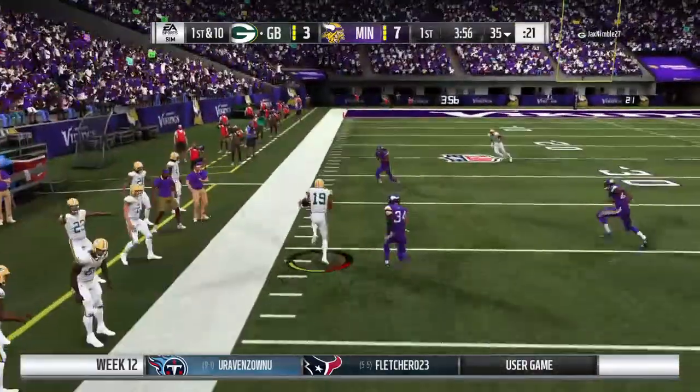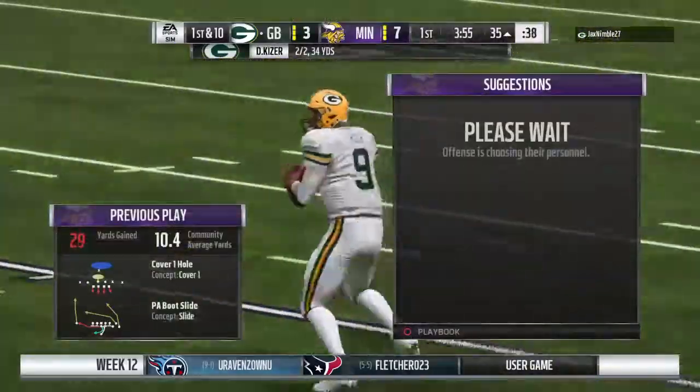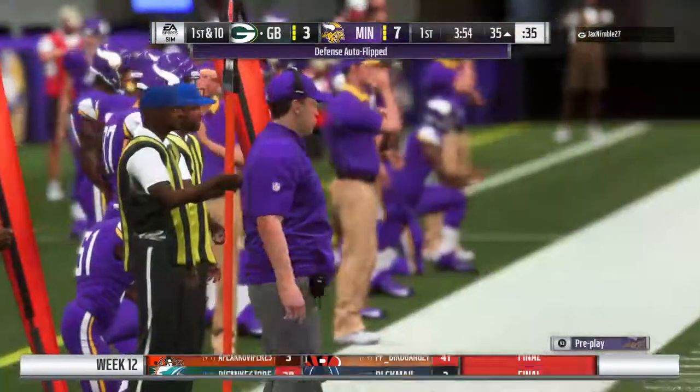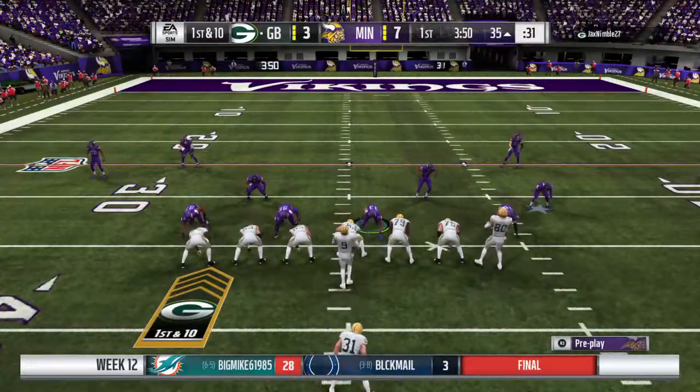Room to run past midfield. They'll get this complete to the Notre Dame man, Equanimeous St. Brown. He got 29 yards that time. They hit that crossing route really well. Excellent timing, puts it right on him, and he keeps running. Yeah, turned it upfield for good yardage.